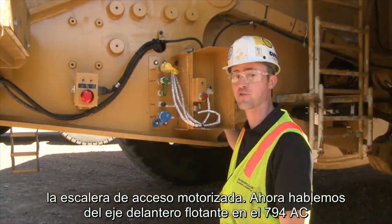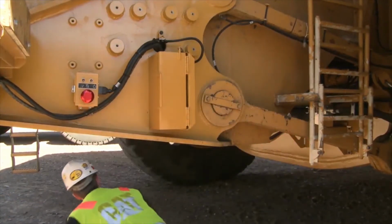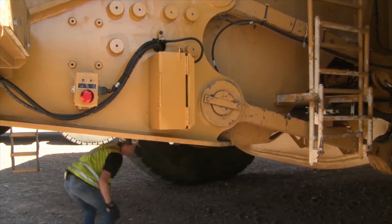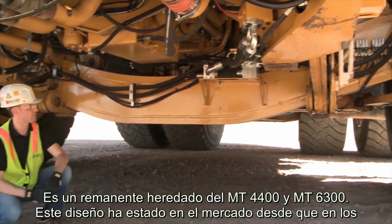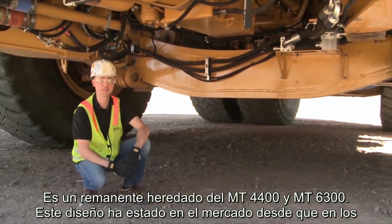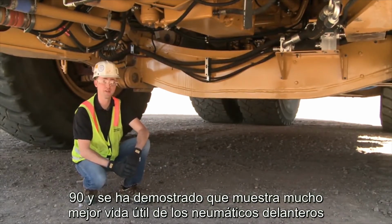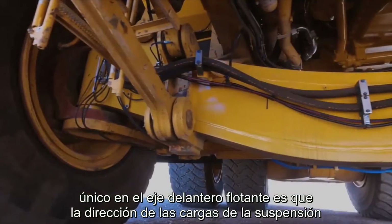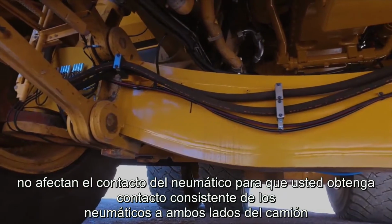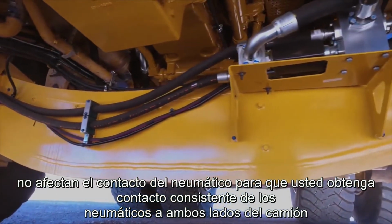Now let's talk about the floating front axle of the 794 AC. The floating front axle of the 794 AC is a carryover from the legacy MT4400 and MT6300. This design has been in the marketplace since the 1990s and is proven to show much better front tire life. What is unique about the floating front axle is the steering and suspension loads do not affect the tire contact, so you get consistent tire contact on both sides of the truck.